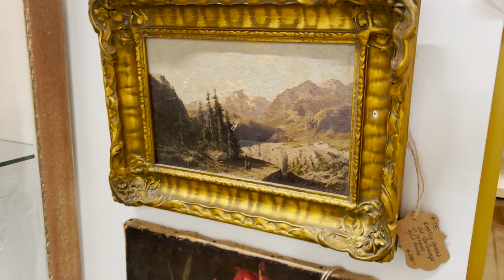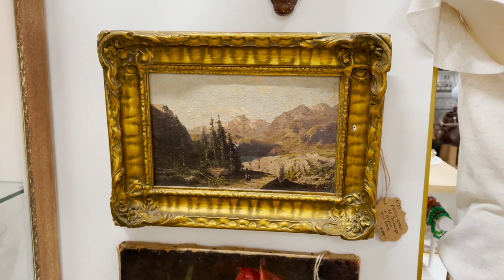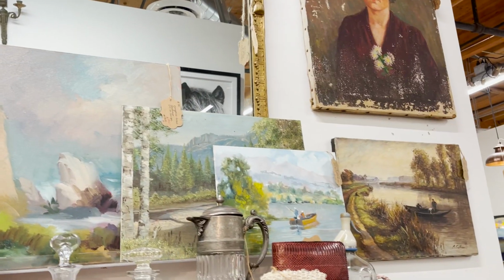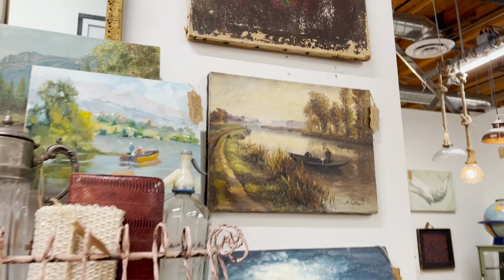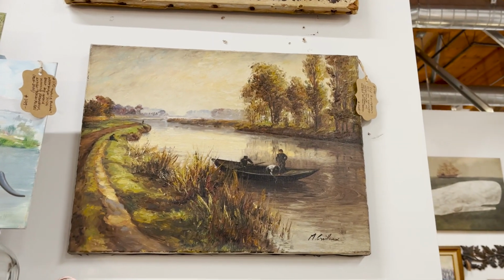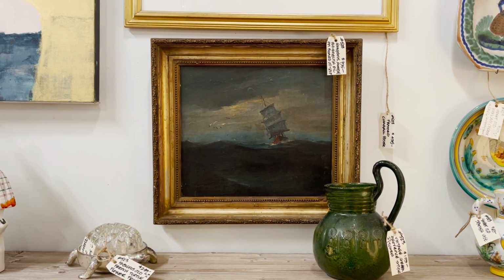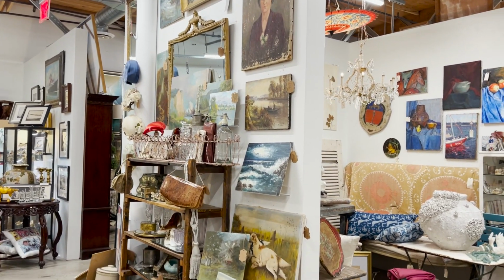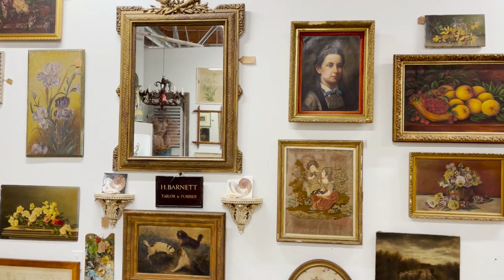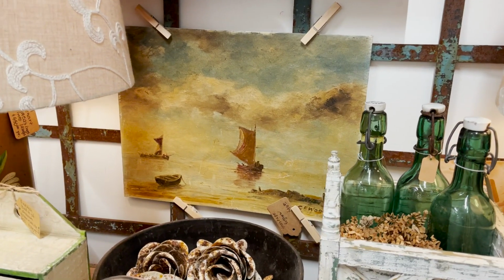If you've seen any of my decorating videos, you know I love antique landscape art, but the price tag on these pieces is very high. That small piece was almost $300, so I always like to take ideas from stores like this and get the look for less. So I find vintage art on Etsy that's of ships and landscapes, pieces that look just like this, and frame them myself to really create that look for less.